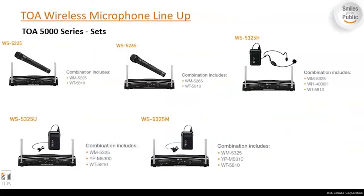Just going into a bit more detail about what you saw, the WS5225, that's our entry-level 5000 series wireless microphone and receiver. That is the condenser version. The WS5265 is the kit that includes the dynamic version, and then the 5325 is the headset or lavalier version. So these are just the different product codes with what you'd order in a kit.